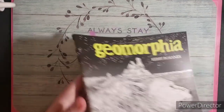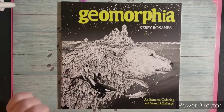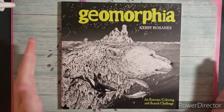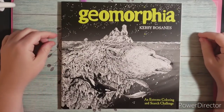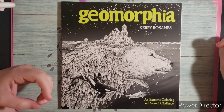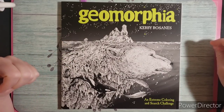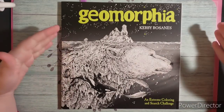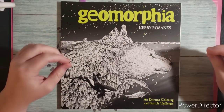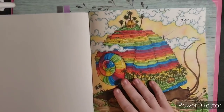Next one I colored in is Geomorphia by Kirby Rosanz. I know that T is doing a year-long thing on her Facebook channel in this book. I have had this book in my collection for almost two birthdays now, and I had not ever colored in it. I don't know if I was just too intimidated or afraid to ruin something. Well, these are single-sided, and you shouldn't worry about it. You just go for it. So I decided I would make it fun, and this is what I did.